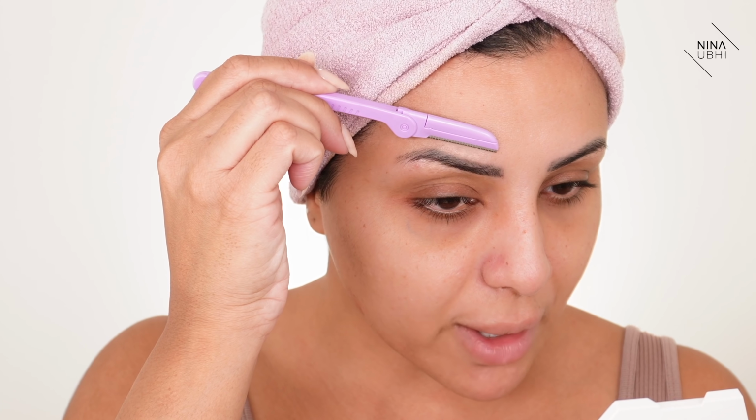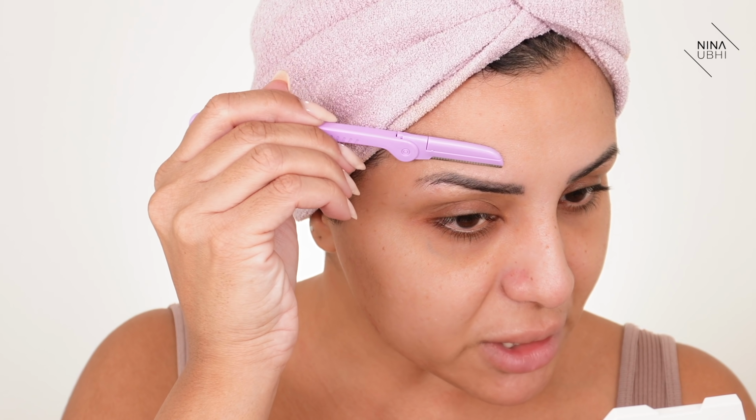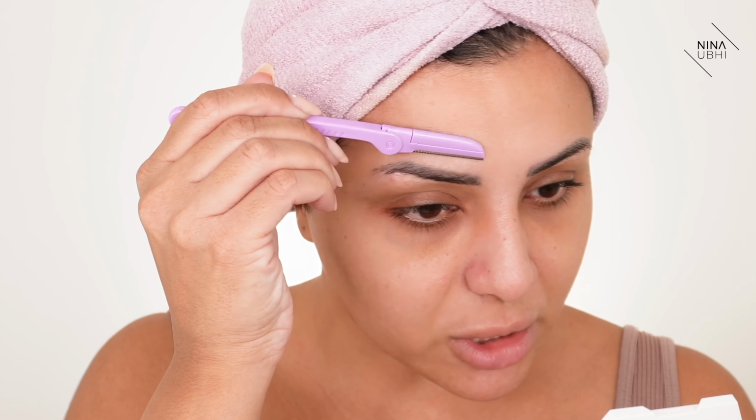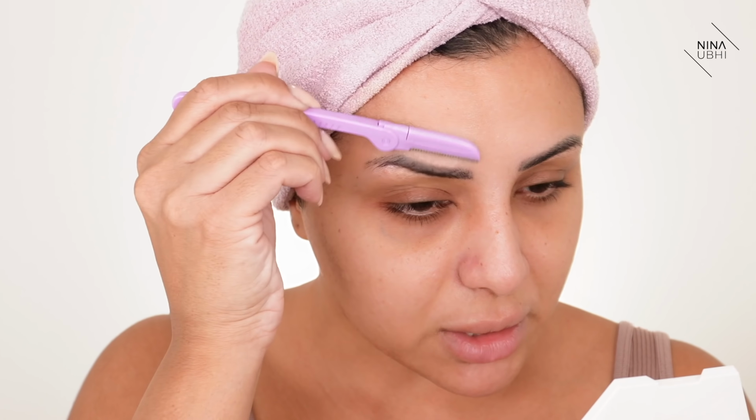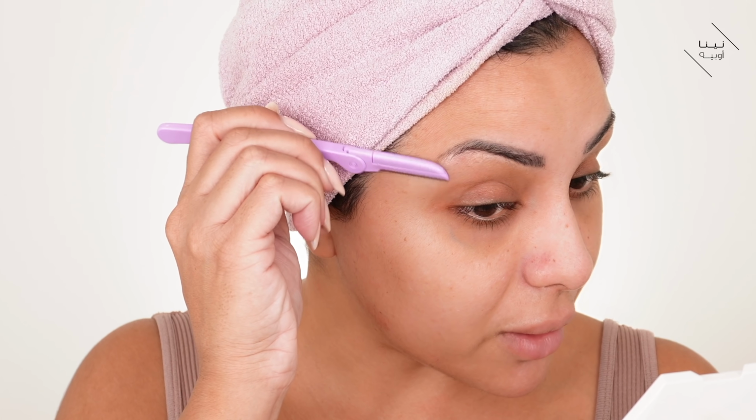So I always go down in the direction of the hair growth. Now I'm going to start from the top and then work my way down. So I'm just going to go around this area here. A lot of the time I like to stretch my skin a little bit, but right now it's a bit difficult because I need to see close up and I want you guys to see. So can you see how I'm holding it? I'm just taking very light movements, and I'm just gonna do this area here.